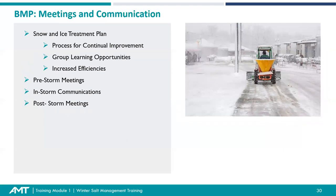So for any snow and ice management program, it is extremely beneficial to have a treatment plan in place. As the slide notes, this allows for continual improvement. You're able to track and record your progress and any updates to your treatment. It also offers group learning opportunities. And as we highlighted with BMPs in general, the goal is to be able to increase efficiencies within your plan.